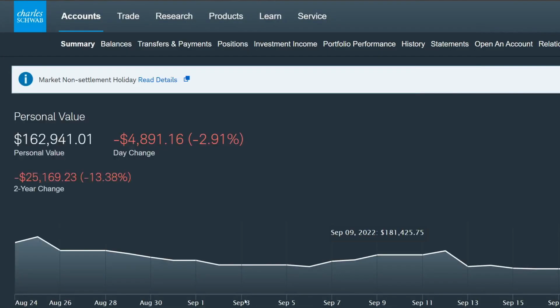So you'll see on the personal value here, the portfolio is actually at $162,941.01. We're actually down about $4,000, almost $5,000, about 2.91%. So we're actually down quite a bit, $25,000, which is about 13, almost 14%. Definitely not worried.